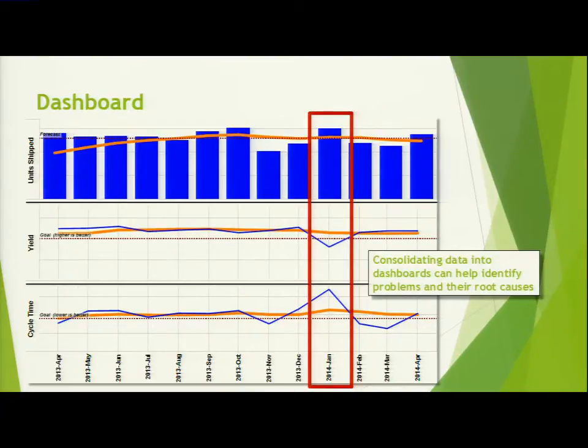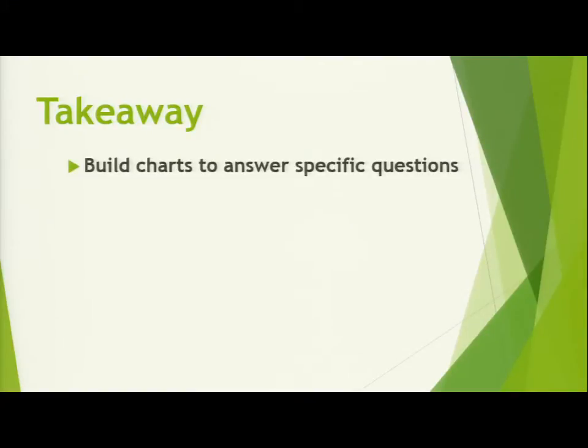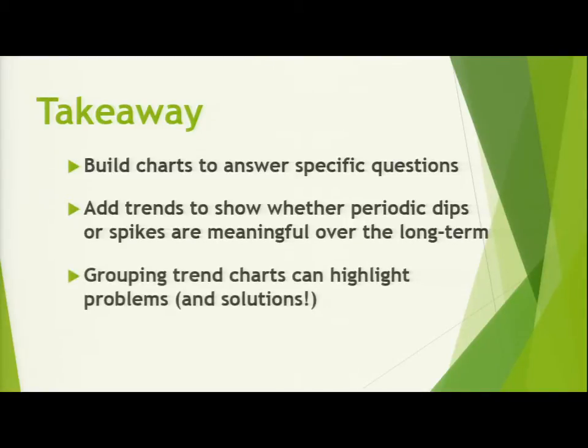Well, the takeaway from all of this is that we want to build charts to answer questions. So think of the questions that you want to ask and then pull in the data to be able to deal with those questions. We want to add trends to the data to show whether those periodic dips or spikes in the data are meaningful or whether they're just momentary blips. And finally, grouping the trend charts can help us to spotlight problems and hopefully solutions as well.